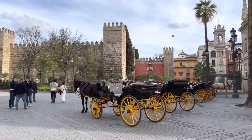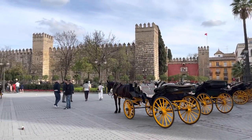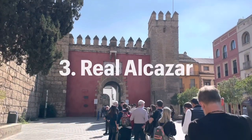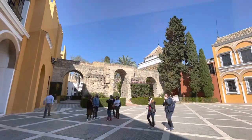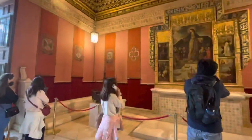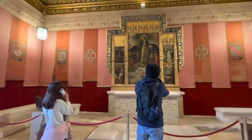Rounding up the UNESCO World Heritage Site in Sevilla together with the cathedral and the archive is the Alcazar, a royal palace built by the Christian king Peter of Castile on the site of a Muslim alcazar or residential fortress after the Reconquest.